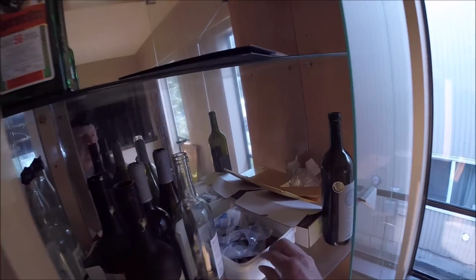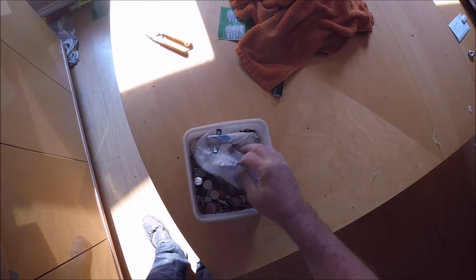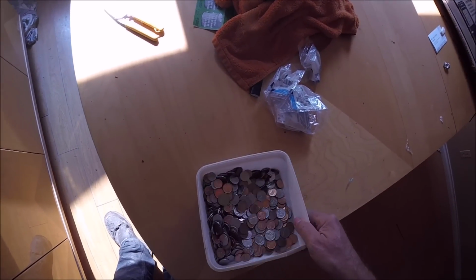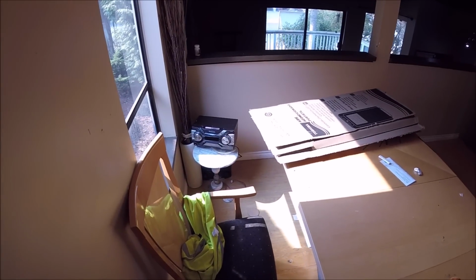The wire stripper. So much stuff. Like, oh, look at this. See, I told you they got too much money. All this change here. Probably 15, 20 bucks, probably. No stereo there, Panasonic.